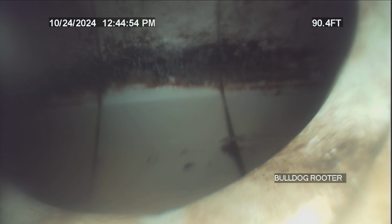This is Michael with Bulldog Rooter on job number 634. 29427 was called out for a mainline blockage. I did have to pull a toilet to be able to cable and access the sewer line.